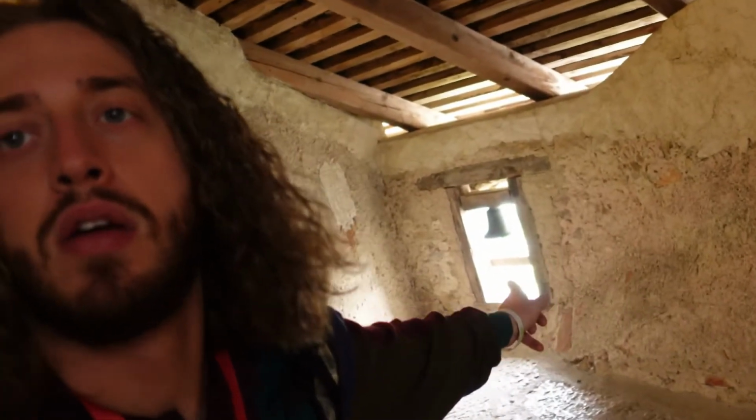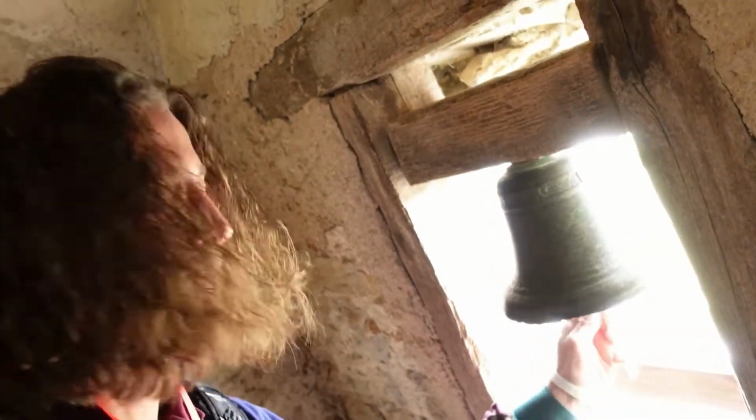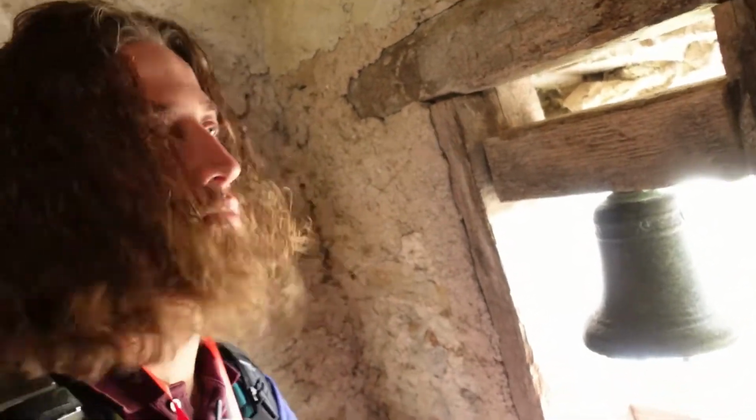Having din-dins. So I found this bell here, and this was used to alert the castle that invaders were coming. So I'll tell you what we're going to do. We're going to ring it. What?